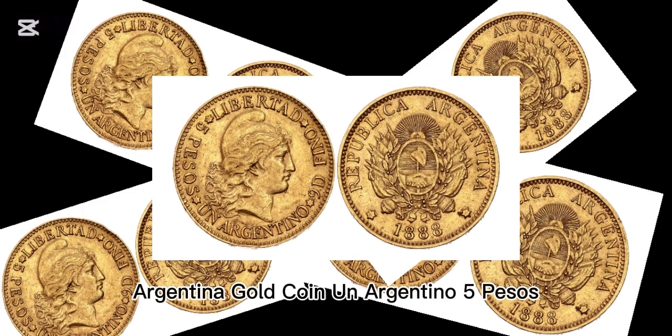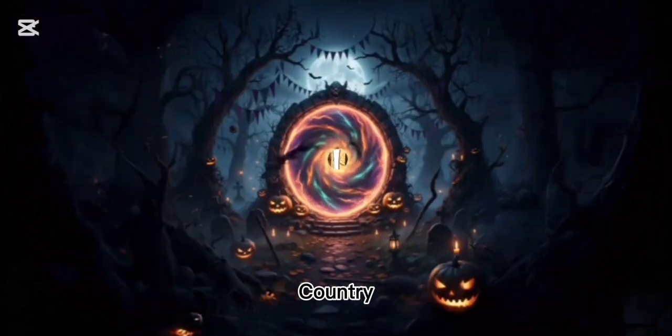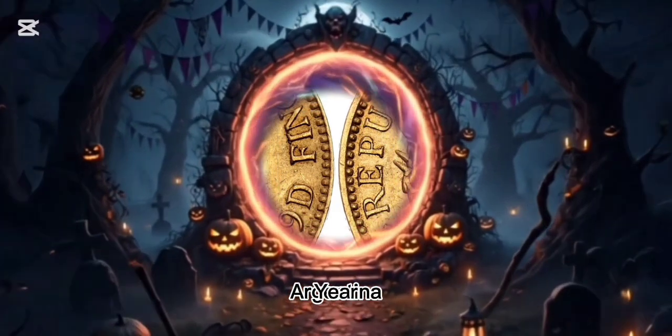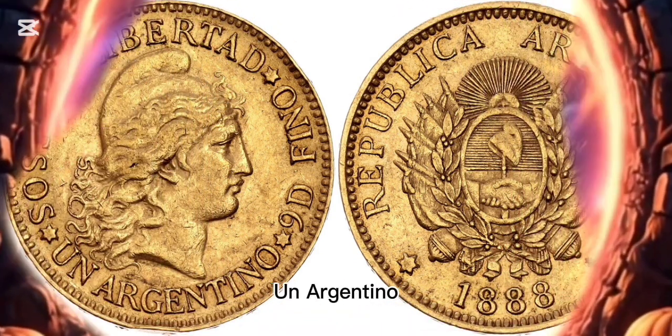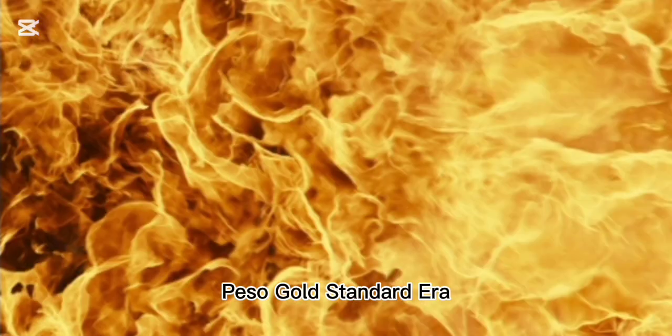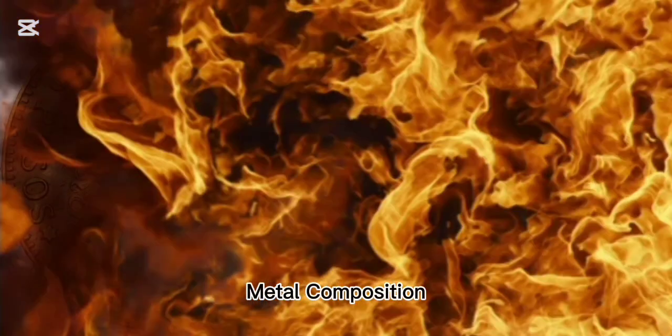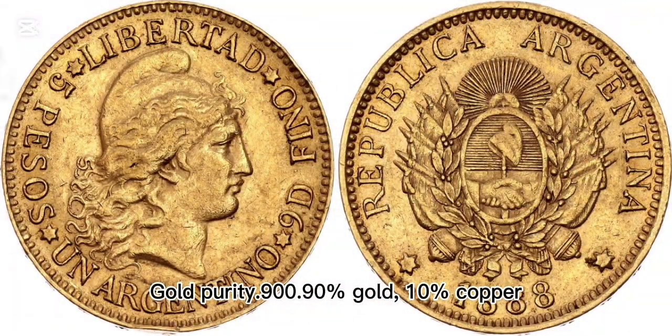1888 Argentina Gold Coin, UN Argentino 5 pesos. Country: Argentina. Year: 1888. Denomination: UN Argentino, equivalent to 5 pesos. Currency system: Peso, Gold Standard Era. Metal composition: gold. Gold purity: 90% gold, 10% copper.